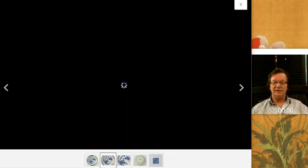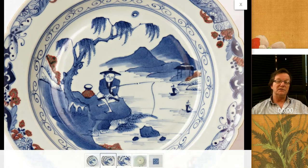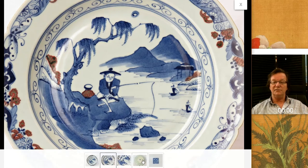See if we can find a detail. Let's see, right there. There, yeah. All right. And you can see traces of gilt on the underglazed red. But the red was a very nice, very good color. You see there was a good clear red on there.